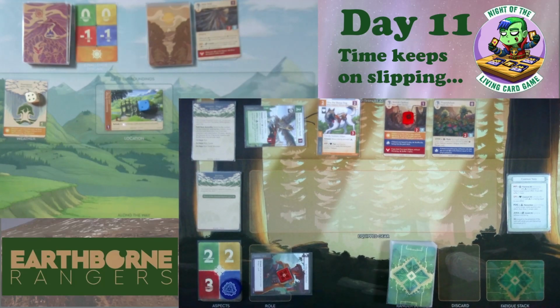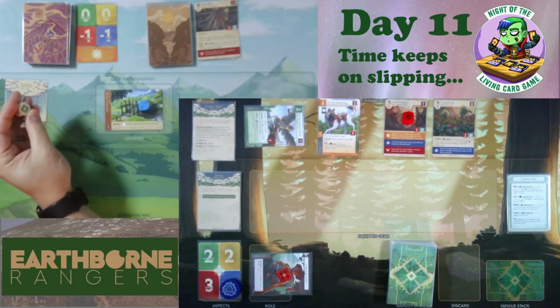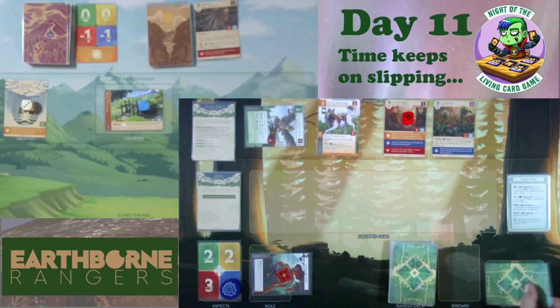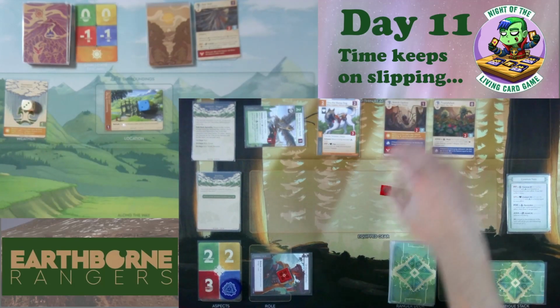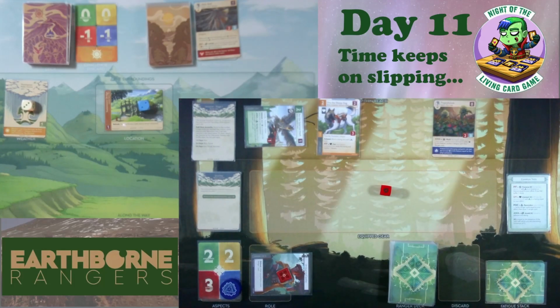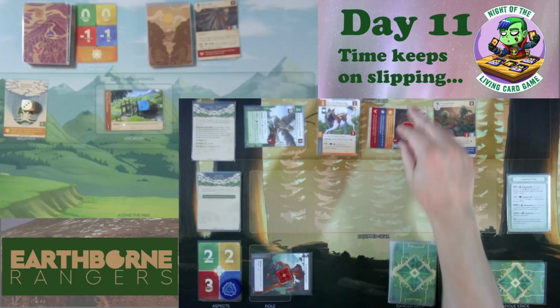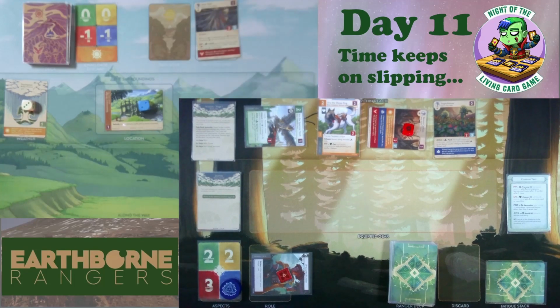And now, challenge effects. I get fatigued 1 by the downpour. And then Skittish Apollyon says, if there's no web wall in play, exhaust this being and go find one. Ugh. That's a shame. All right, let's see if there's another one in the deck before I take the one out of the... Yep, there is one here.